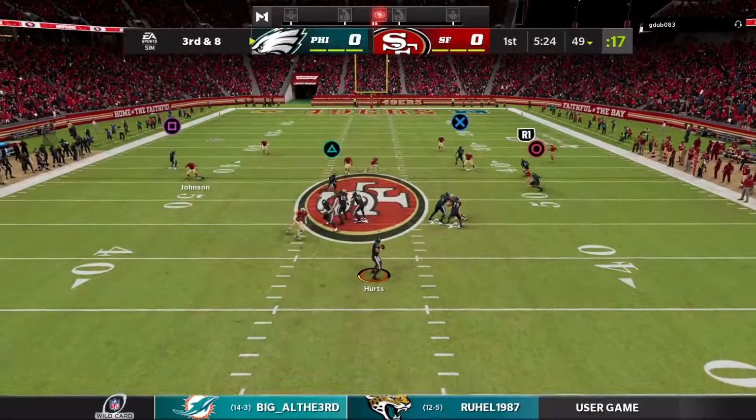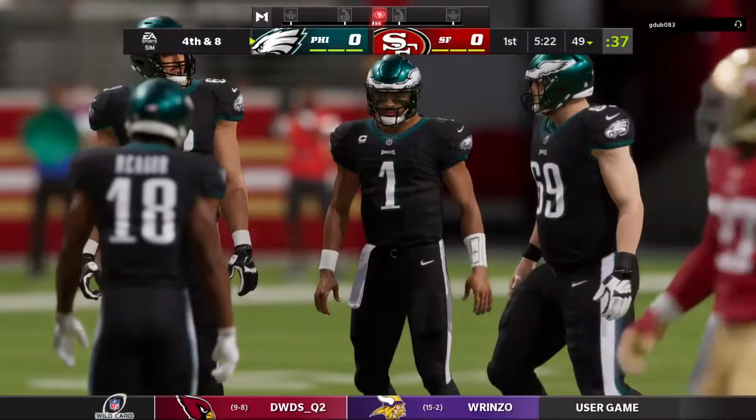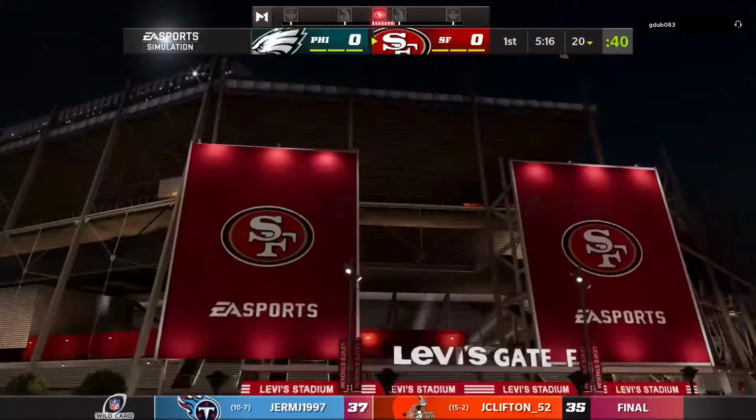Here's Hurts to throw. And oh, that nearly an opening drive INT, but it does fall incomplete. Not the way he wanted to start this ballgame as it brings up fourth down. Here's Arryn Siposs out now to punt on fourth down. Now this is going to carry well into the end zone for a touchback.